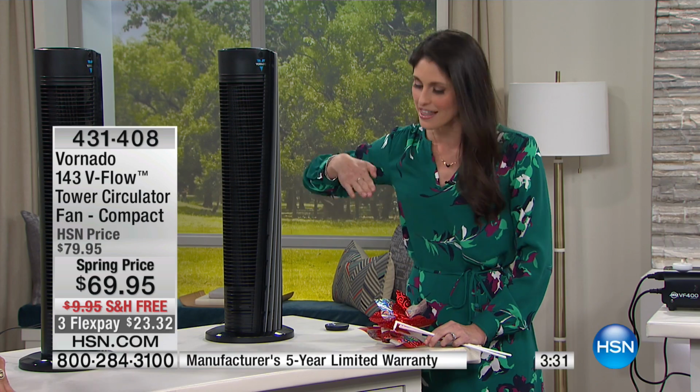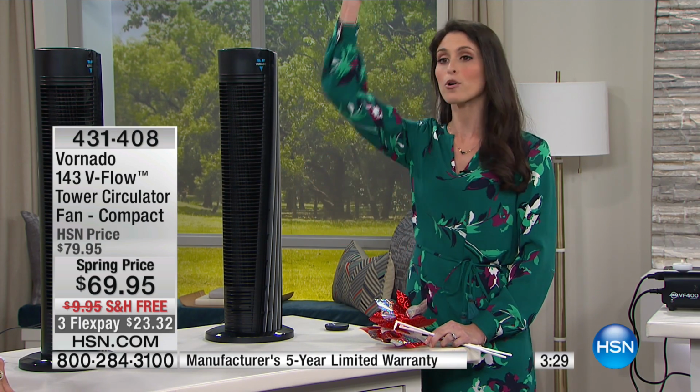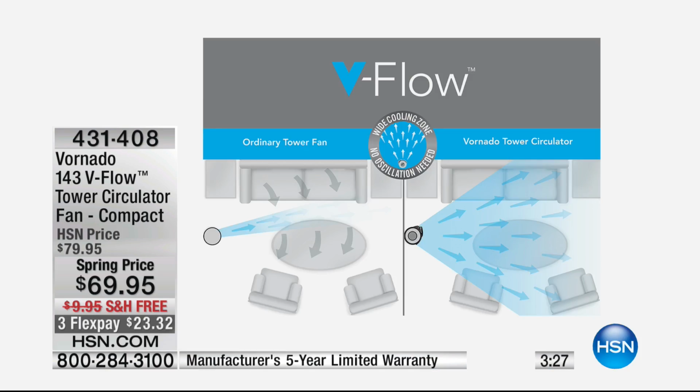Like we said, 60 feet. Think about it going straight across and up around the entire room to come back around. That's how this works with that VFlow technology that you're not going to find in any other fan. We do not oscillate, we circulate air. I like that. To me, that makes so much more sense.